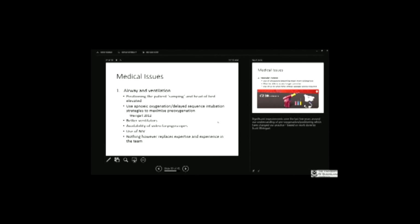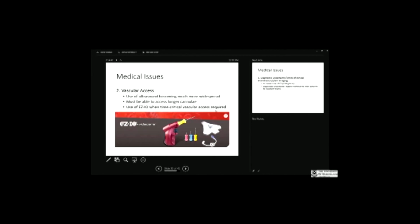And with these critically ill patients, we have a team approach with our anaesthetic and ICU colleagues to get the best outcomes. Vascular access is obviously something that also makes us sweat quite a lot. Over the last few years we're using ultrasound much more widely and we're much better at using it, which helps significantly. But you've got to be able to access longer cannulas. Most cannulas now are probably about an inch and a quarter, so we do have to access longer cannulas.